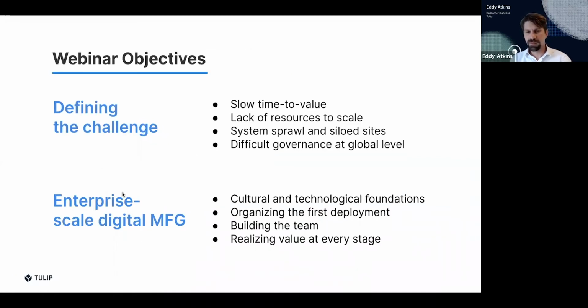So hopefully, as I said, we'll help define a bit of the challenge of what we're seeing with some of our customers. The aim is that Jess and I share a lot of our experiences with customers that we're working with and some of our past experiences as well, and share what we're seeing as our methodology, or more the approach that we're typically taking with our large customers.